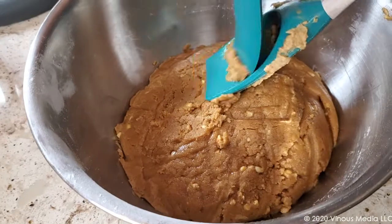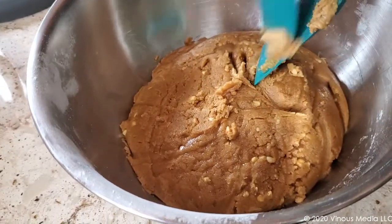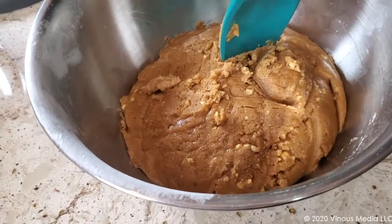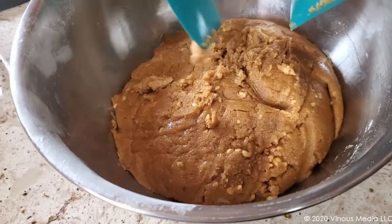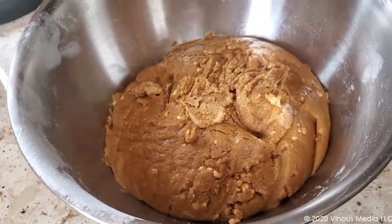Let's take off some of this extra. We don't want to lose any of this. This is all good stuff. Of course, unless you have a friend or a loved one or child who wants to lick this spoon, which certainly would be fun as well.